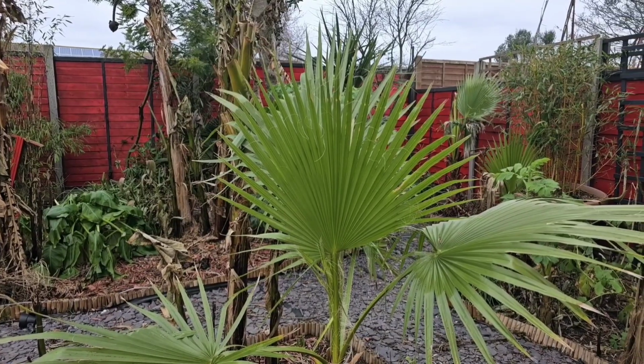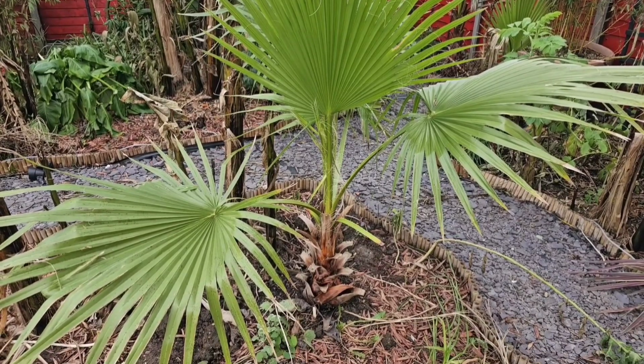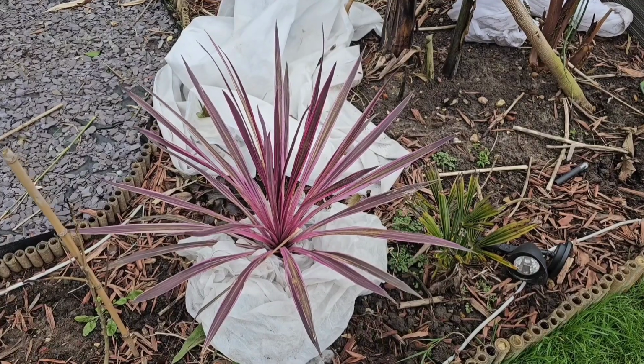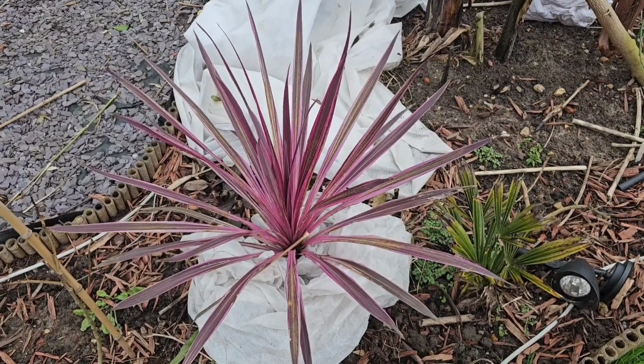The harsh frosts that we had last year really took their toll on my Washingtonia robustas. But so far, touch wood, they're looking much better this year, so hopefully we'll get a really good growth year from them next year. And I lost my pink cordylines last year in the frosts, but so far the one I've got this year is doing absolutely fine.